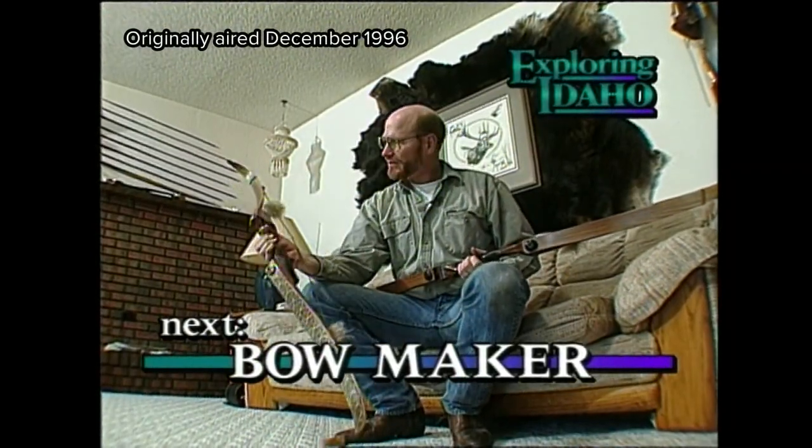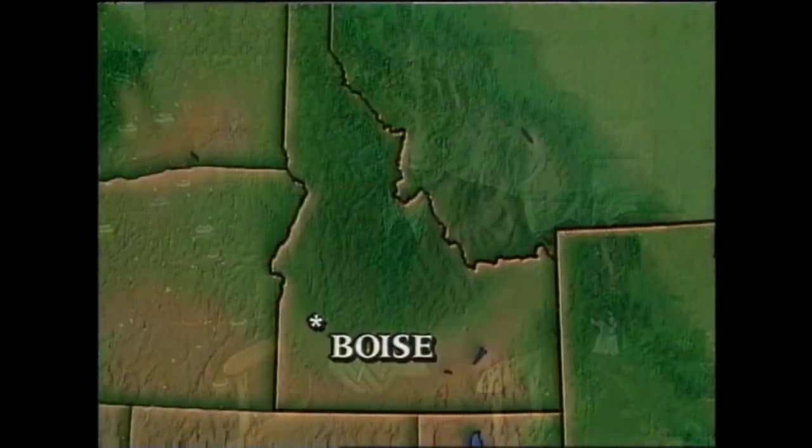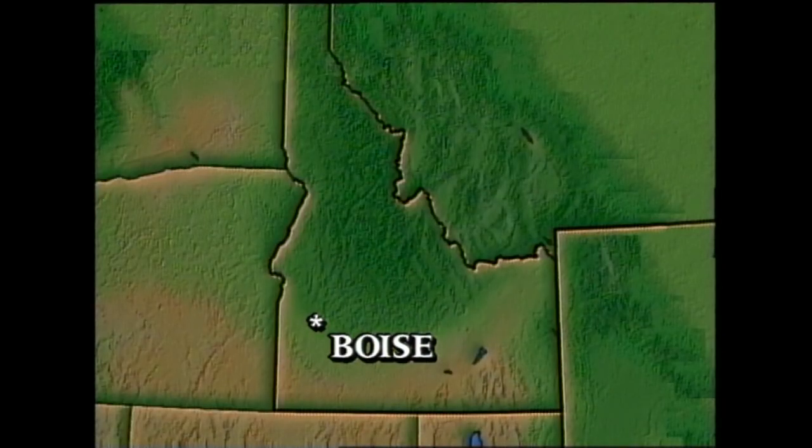If it's taken care of, it'll last indefinitely. If you're looking for the perfect gift for the outdoorsman in your family, then look no further. A Boise man has perfected the art of handcrafted hunting bows. And you don't have to be a hunter to appreciate the beauty of these age-old wooden weapons. The man who makes them wouldn't have it any other way.